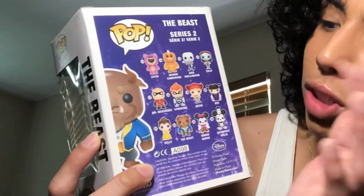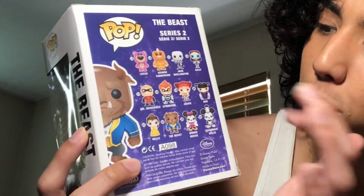Up next, we have the Beast from the same line, and another way that you can tell this Pop is super old is from all the Pops on the back. It's not even a specific Beauty and the Beast series, but just a regular Disney series. So at the time, they thought they were just going to make Disney Pops and make a couple of Pops from each line. So for this one, they just made Beauty and the Beast. But yeah, it's filled with a bunch of other cool characters like Lotso, Jack and Sally, Boo, Mickey, Minnie, Mr. Incredible. So yeah, it's super cool just to see how much Pops have evolved, and I love being able to see that on these old Pop packages. So yeah, let's just open it.